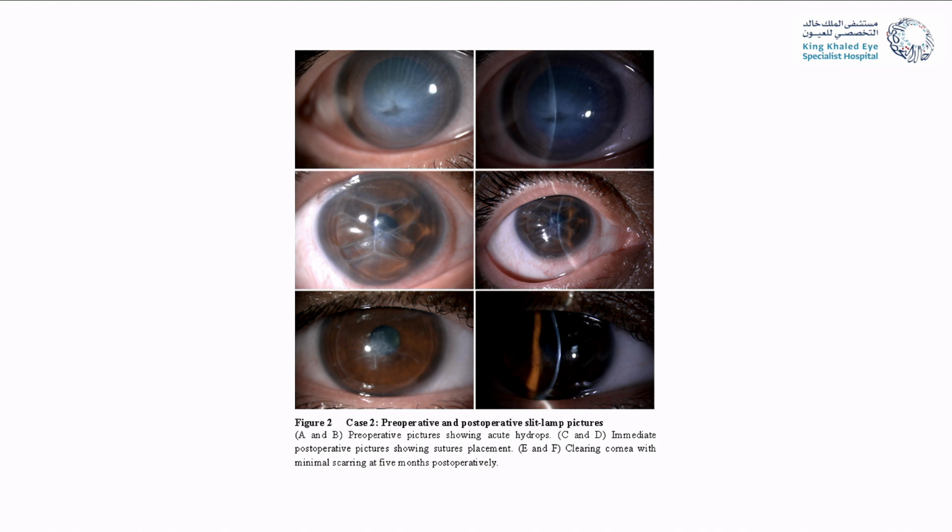Okay, the following slides will show the results of some of our patients. The first 2 pictures are at the presentation. The second row, while the suture is in. The third row after removal of the suture. The patient has limited corneal scar. This patient has post-refractive ectasia.